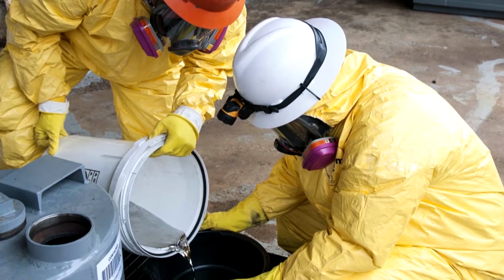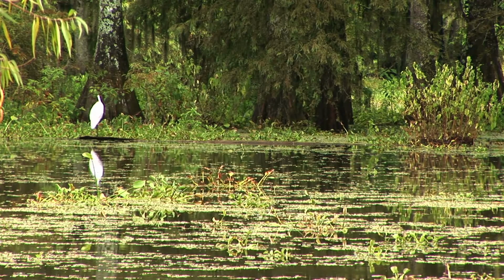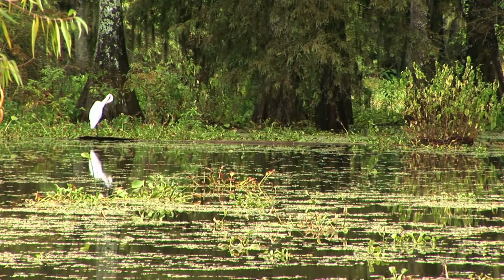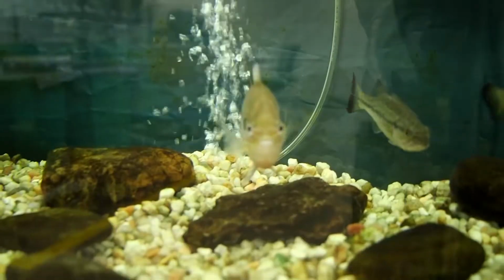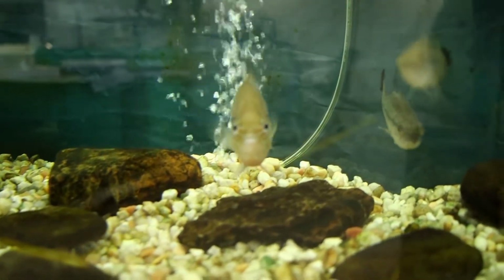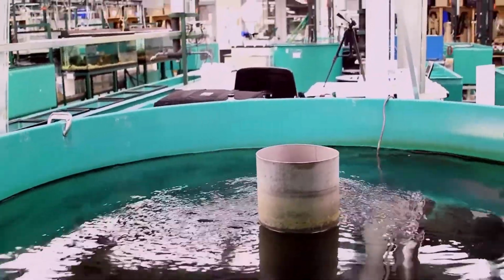Mercury is easily methylated by microbes in the environment. So again, that's where you have these complexities of the chemical and the biological. Once those microbes methylate mercury, that creates a more toxic form called methylmercury. And that is easily bioaccumulated, so it moves up into the food chain. It moves from microbes, say, to algae, to invertebrates, to fish, and eventually can be a toxicological concern to humans and wildlife.